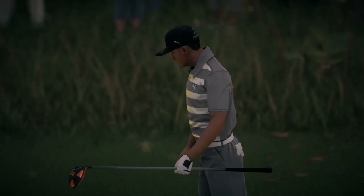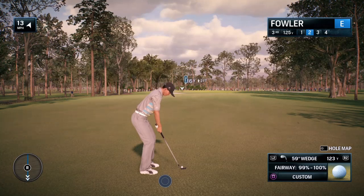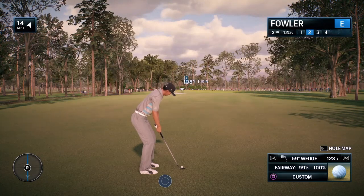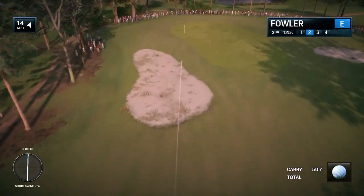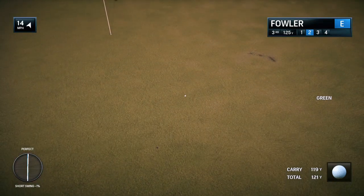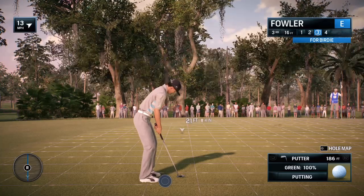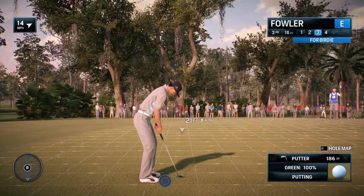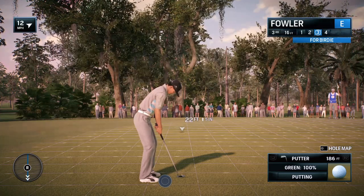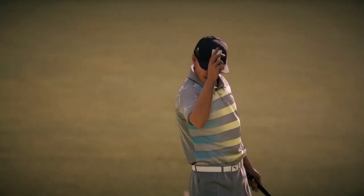Bunkers sort of short left and right. Plenty of green to work with. Nice, high-flying second shot will be well rewarded here. Appears to be a smart shot, Frank. Yeah, no problem here. That's going to fly all the way. Soft hands, beautiful putt.